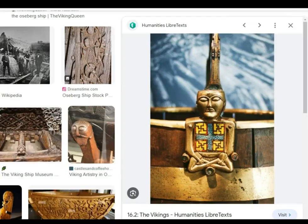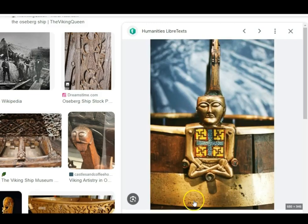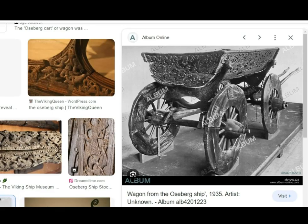There, look, what does it look like? An Indian, not a Buddha. Yes, it's on a bucket, but it could still be an Indian. Does it have to be a Buddha? Even look at that, the swastika.